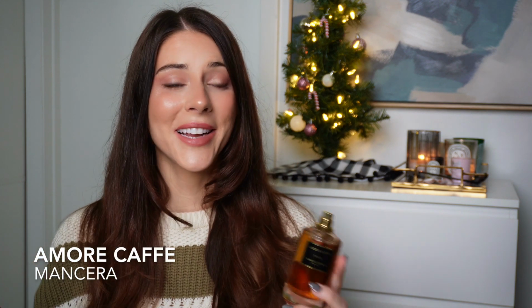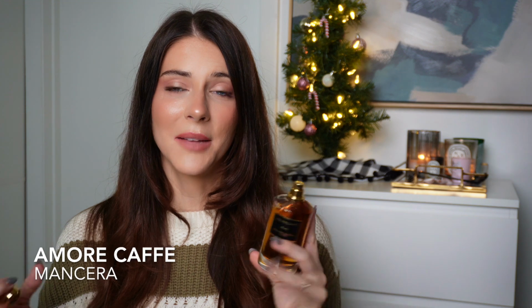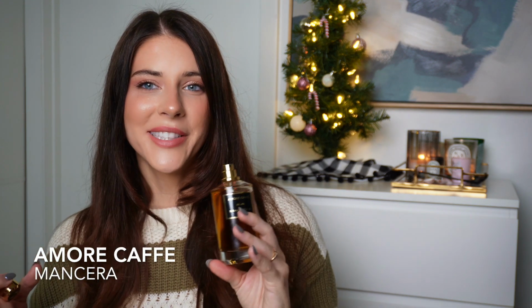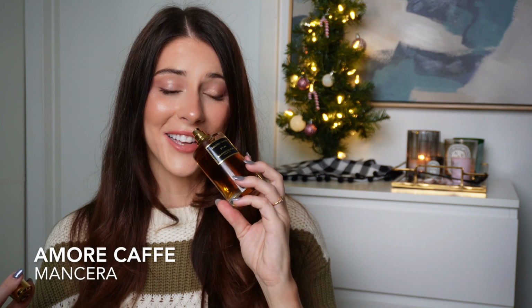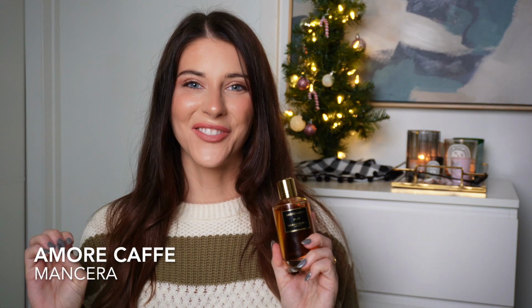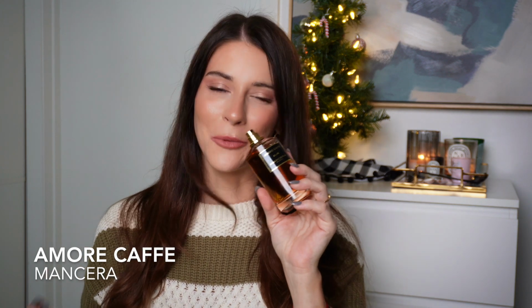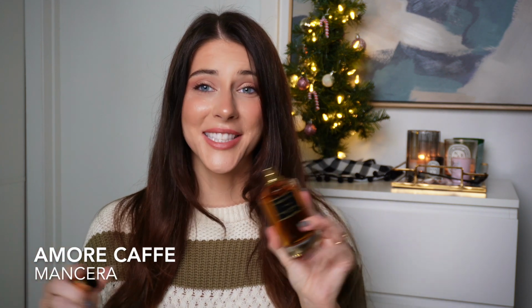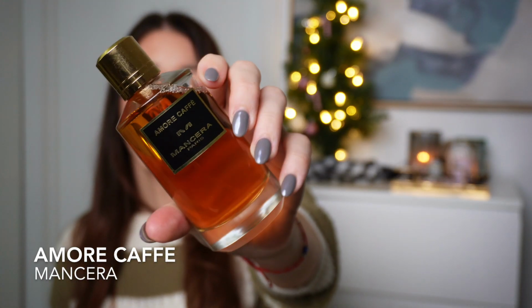I was very worried that it would be a little too sweet for my taste, but it turned out to be just perfect. And the best part is that you get this very realistic amaretto cherry the whole time. This almost borderline boozy kind of amaretto liqueur just adds to a very beautiful cherry feel in this. It is beautiful and it lasts for days on clothes. Just based from my testing, I've only had this for about a week now. I cannot wait for this to hit the States. You guys are going to love Amore Caffe by Mancera.